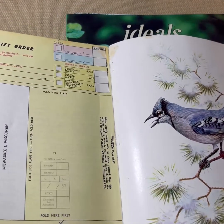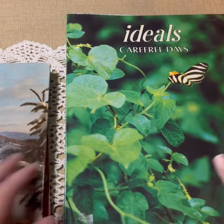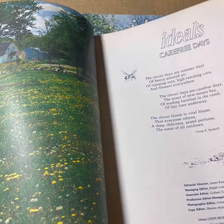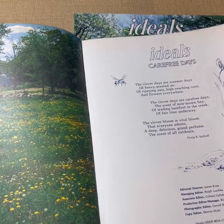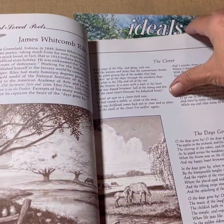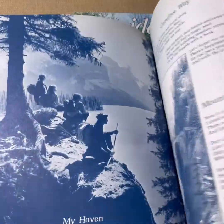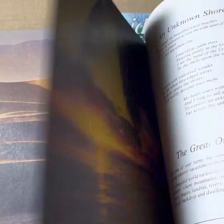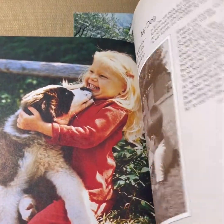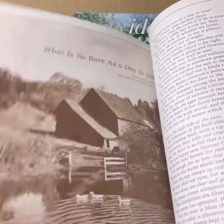It still has the old price. I guess they were $1.25 back then, and a 1-year subscription was $6.50. Interesting. The other one I got was a Carefree Days. This one was probably in the 90s. It's newer. You can tell by the numeral digits here. This is a summer one, so it's probably going to have some nice nature photos. That's pretty. Some old recipes.